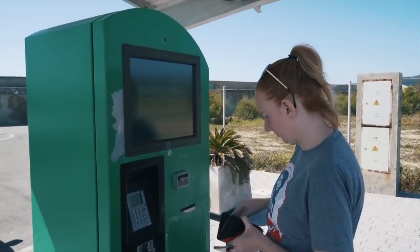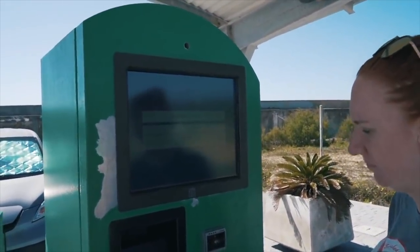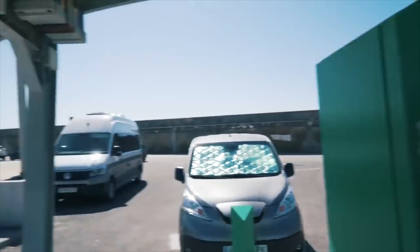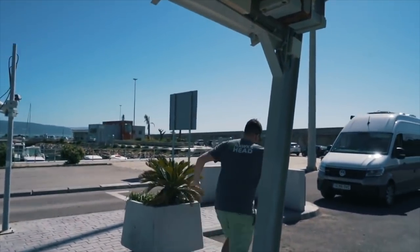We do have to be registered, so Liz has just gone to get the passport. You can't use it until you've actually registered your details. So Lizzie has registered for one day. Payment done. Hopefully, I think we'll just drive up to it then. Oh, the barrier is open. Quick.